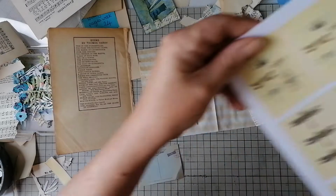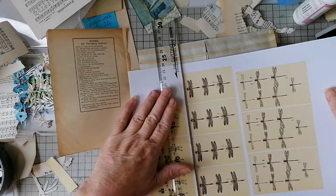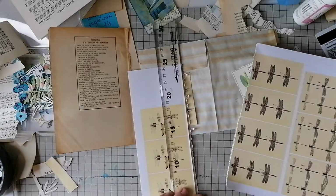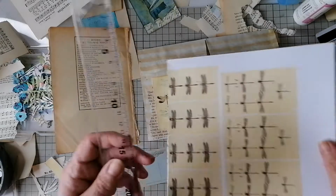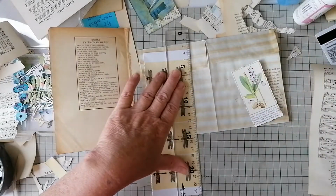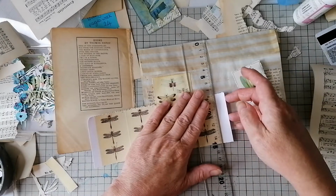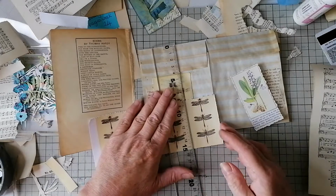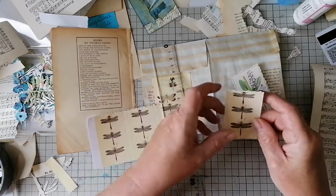They're the same. I've got a different one here. Whoa, that was a dodgy tear. That was because I used the metal edge. Oops. Okay, well that'll be rough, but never mind. I can't see. It's causing so much shadow.